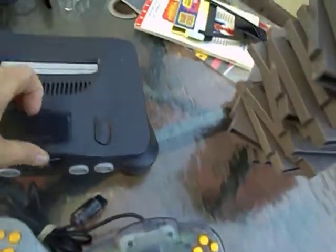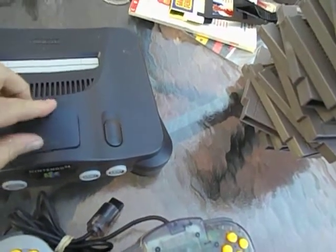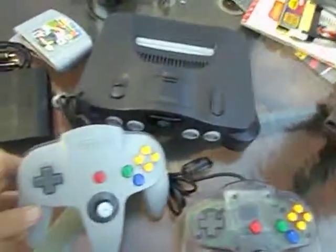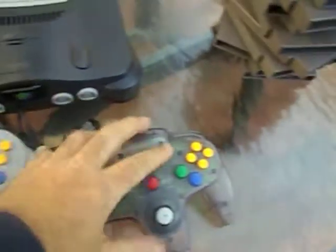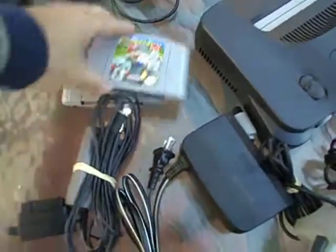I got an N64. It's got the black expansion pack. Came with 2 controllers, and actually this looks pretty good. The controllers and everything look pretty clean, good shape. It's complete with an old AV.